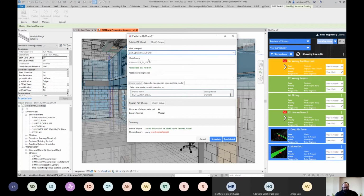So I select my tool to export. You'll see that it revisions it. Again, with that unlimited storage, whether it's the first IFC or the 20th IFC, all of them are available and all of them are in order. We also have the ability to export the sheets from Revit as PDFs. So this means that we have the ability to do 2D and 3D workflows in the platform.